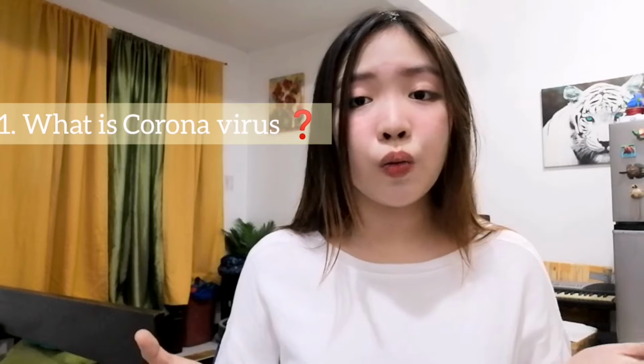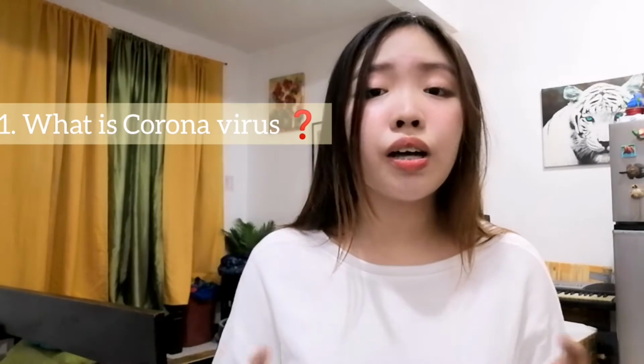So what is coronavirus? Coronaviruses are a large family of viruses which may cause illness in animals and humans. In humans, several coronaviruses are known to cause respiratory infections ranging from the common cold to more severe diseases such as Middle East Respiratory Syndrome, or what we know as MERS, and also Severe Acute Respiratory Syndrome, or SARS.